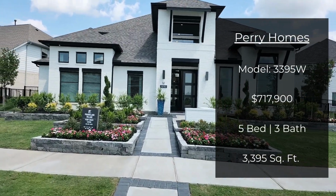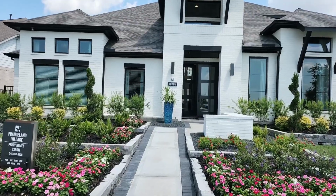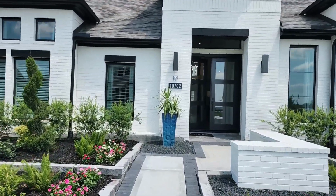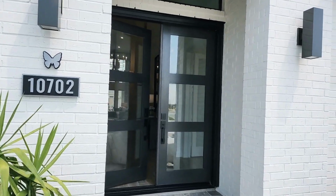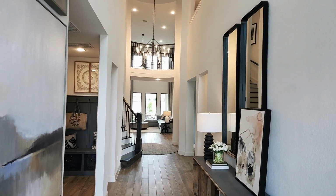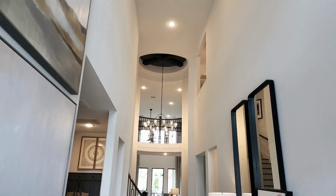Bridgeland is located in Cypress, Texas, and is said to be one of the top communities in the Houston metropolitan area. This home is built by Perry. The model is called the 3395W, which is also the square footage of the home. This 5 bedroom, 3 bathroom home was listed at the $754,000 range.